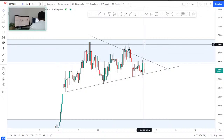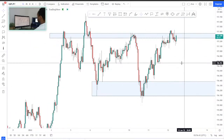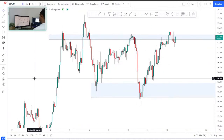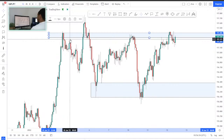Pound JPY, 1HR analysis, short, no problem. Okay, so yeah, pound JPY, we're pushing back up into this resistance here. I was speaking on pound JPY earlier, and I was saying we're at 157,300, and I said some nice sells could be coming up from here to take it to the downside. And if that is the case, this is the area to do so.